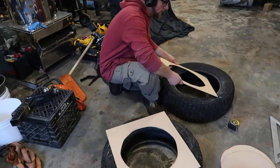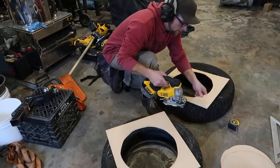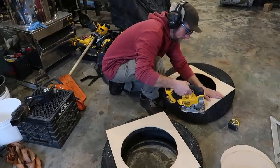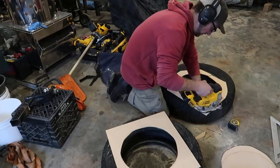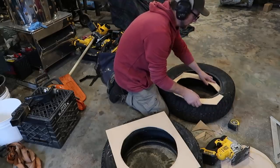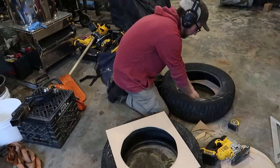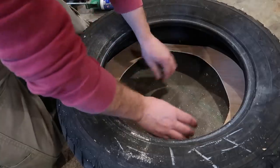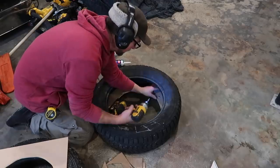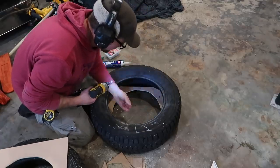Get them inside the tire. So I'm gonna have to trim off the corners. This is a filler to hold the foam. Let's see. Foam, foam, and foam. Awesome. Make sure it's somewhat centered. Never screwed into rubber before, but it seems to be holding.